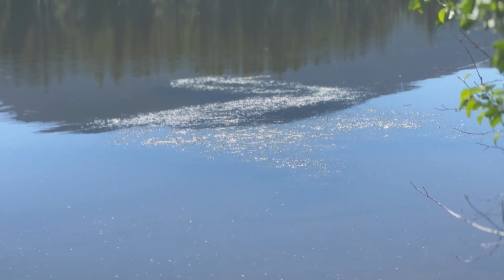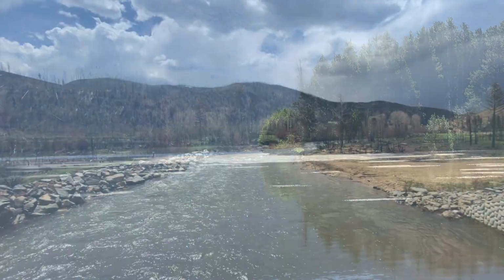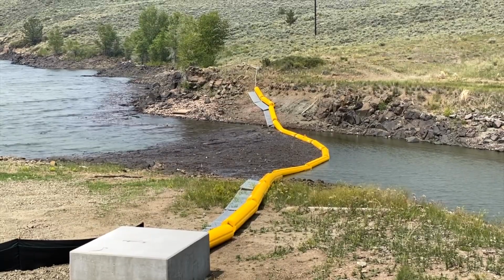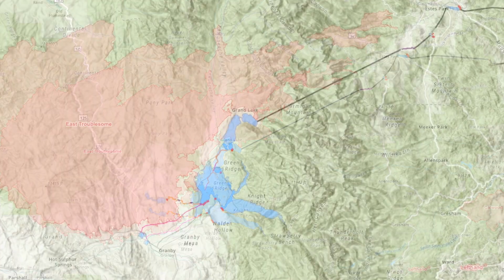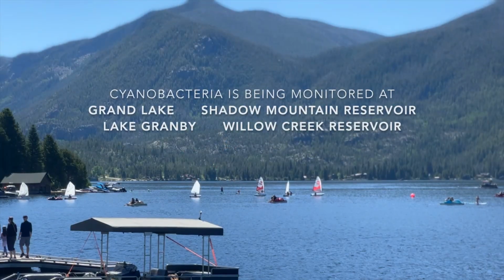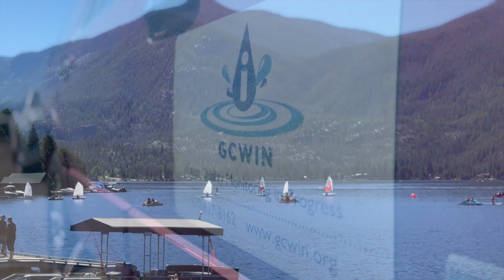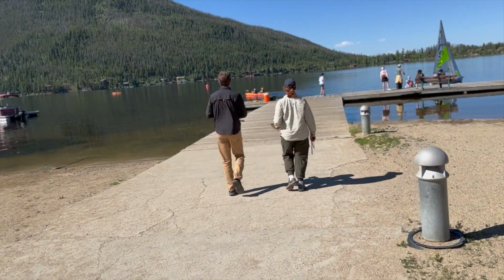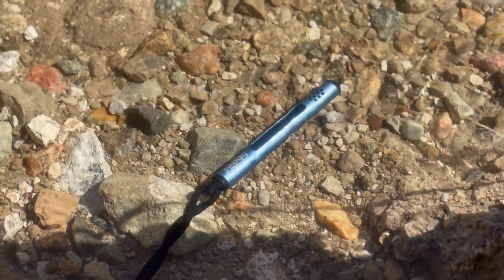Those conditions that are very favorable for cyanobacteria are typically warm and stagnant waters or waters with really high nutrient or sediment loading. The areas that we've targeted on those 4 water bodies for cyanobacteria monitoring were really chosen intentionally for recreational use. So weekly testing is conducted at each of those 4 water bodies. GCWIN is hired to do the field work for cyanobacteria monitoring. We've been doing this really ever since East Troublesome Fire with the added nutrients.